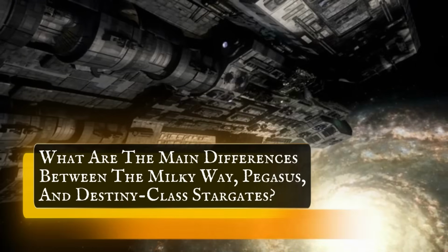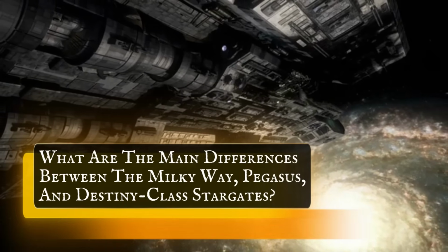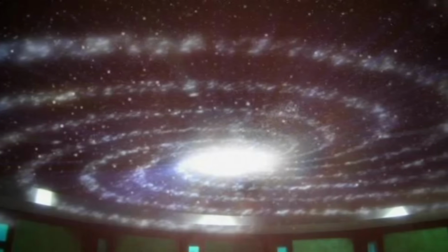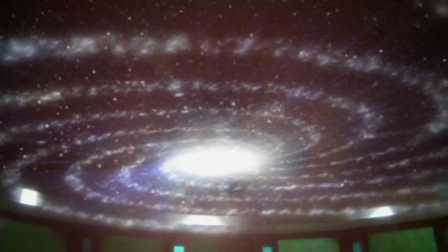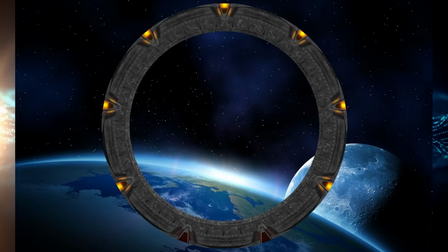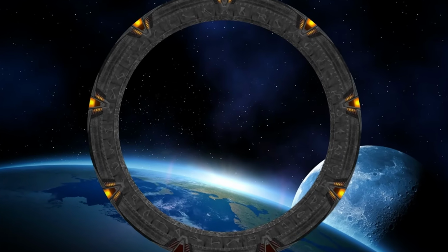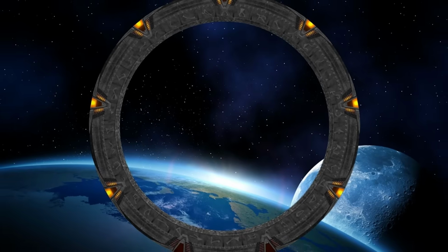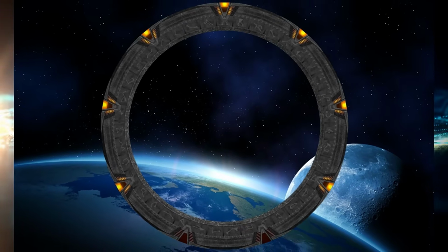What are the main differences between the Milky Way, Pegasus, and Destiny-class Stargates? Starting with the Milky Way Stargates, these are actually the second version the Ancients designed in the Milky Way, where they built a massive network of these. You can recognize them by their dark gray color and those red-orange chevrons. The top chevron even has a triangular piece that slides in and out when it's locking in a symbol. The glyphs sit on an inner ring that spins while dialing, and you can even move the ring by hand, though it's not easy. That comes in handy if there's no DHD around.